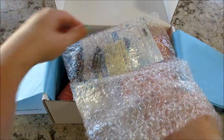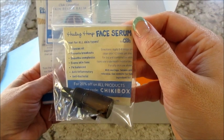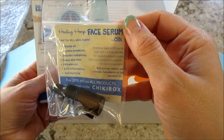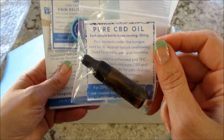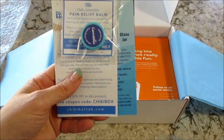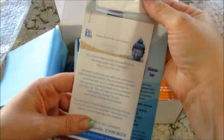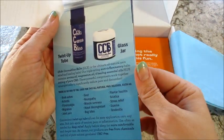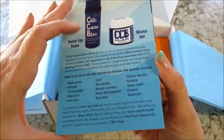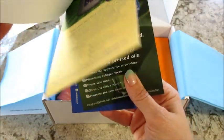They wrapped it really well. It looks like some little glass bottles. Ooh, some face serum. Healing hemp. Oh, that's awesome. Love that. Then we have some pure CBD oil. Some pain relief balm. Bliss. Oh, that's cute. And then there's some information here, a promo code, a showcase of their products that they have. That's awesome. Lots of stuff to read there. It smells good. I could smell it.